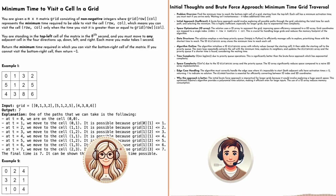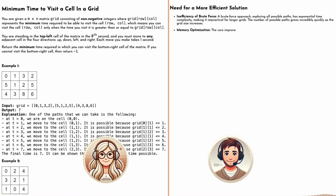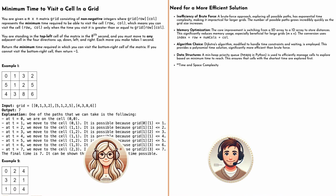Yeah, exactly. And when I first saw this problem, my first thought was, okay, let's just try every single possible path. The classic brute force approach. Just try everything and see what sticks. Exactly. But as you can imagine, that gets pretty messy pretty fast, especially if you have a large grid. Yeah, I can see how that would become computationally very expensive very quickly. Right. So we need to come up with something more efficient, some clever way to find the fastest route without checking every single possibility. Some kind of shortcut, so to speak.